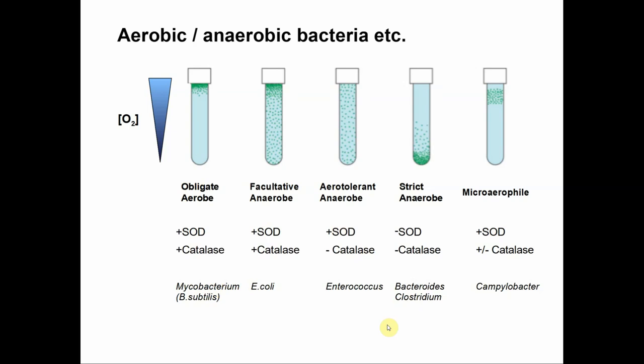Now, the reason some bacteria can survive oxygen and others can't is because of the presence of these two enzymes which detoxify reactive oxygen species. So strict anaerobes do not express either of these enzymes. SOD is superoxide dismutase. The reaction catalyzed by this enzyme is to take an oxygen radical, so this is a molecule of oxygen, O2, which has got one extra electron. So it's a superoxide radical. This is very, very reactive. It will react with DNA, react with nucleic acids. It's toxic.